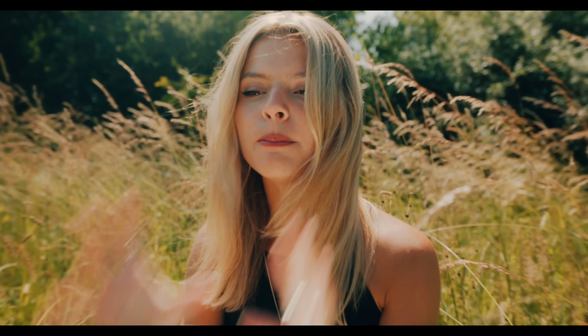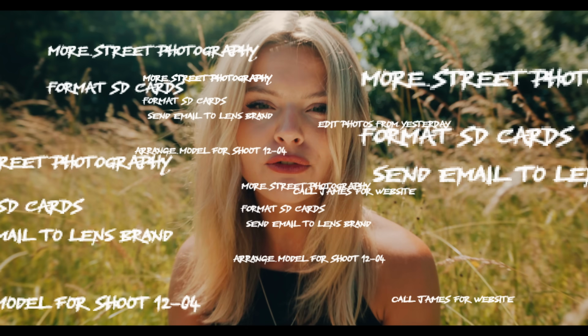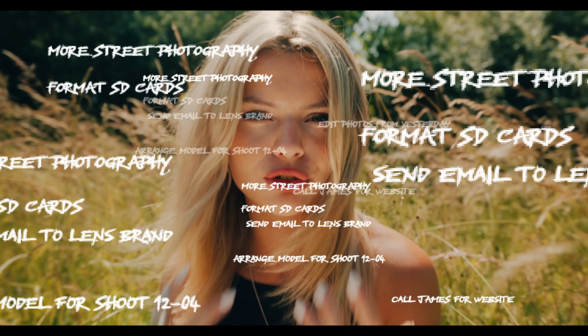It's something in your notes or in a notebook where you dump every single idea, every thought, every doubt, every frustration onto paper. It doesn't have to look pretty, it doesn't have to look good. For me, that's in my iPhone. I've got a little note section. I use this on a daily basis.